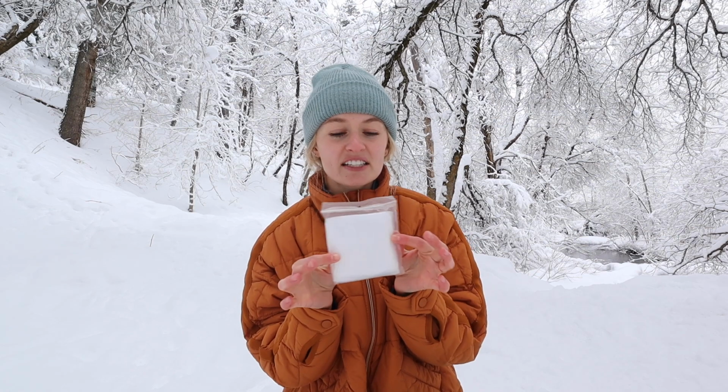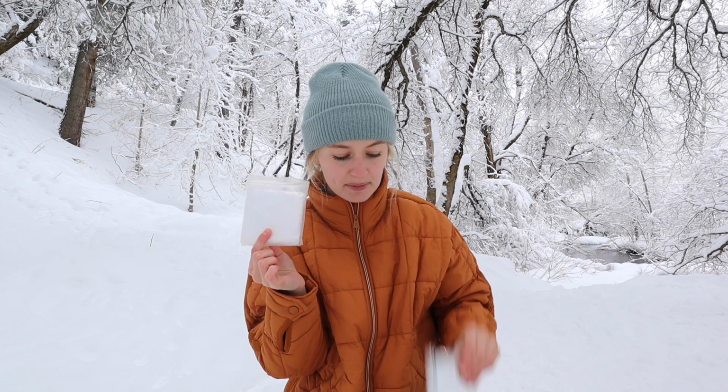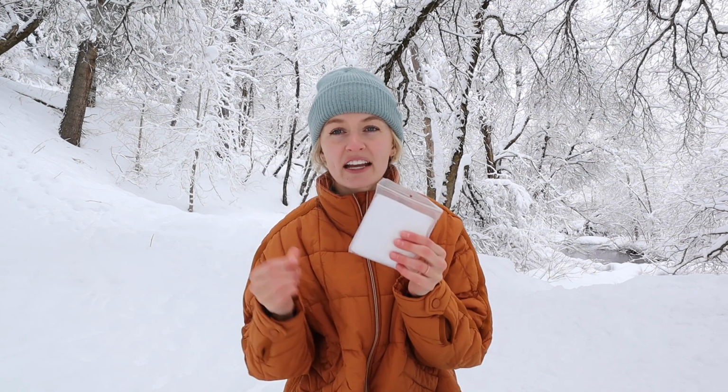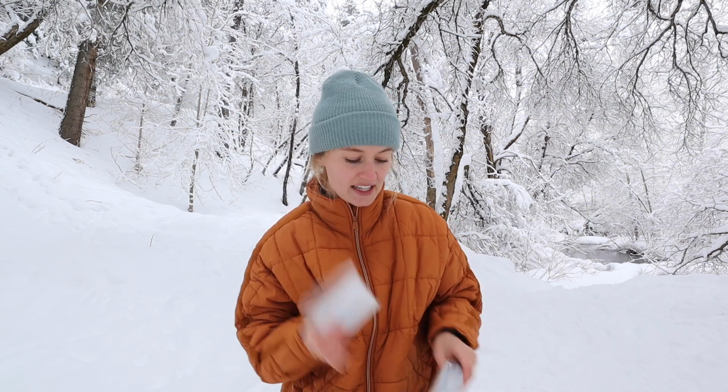Another good option is just a cheap poncho. These aren't gonna be as warm as the emergency blankets, but they will add some warmth, especially if it was really snowing and you needed to keep the snow off you. A poncho is a cheap way to stay warm.